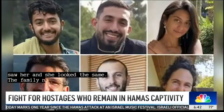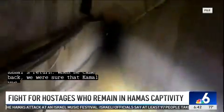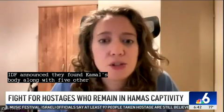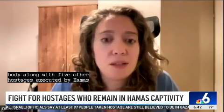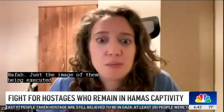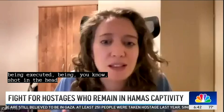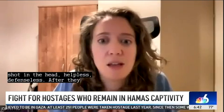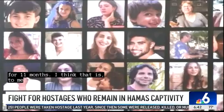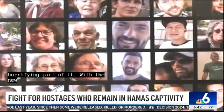In August, the IDF announced they found Carmel's body, along with 5 other hostages, executed by Hamas in a tunnel beneath the city of Rafah. Just the image of them being executed, being shot in the head, helpless, defenseless, after they survived for 11 months. I think that is, to me at least, the most horrifying part of it. With the new year, Maya says she will continue fighting for the remaining 101 hostages still held captive in Gaza.